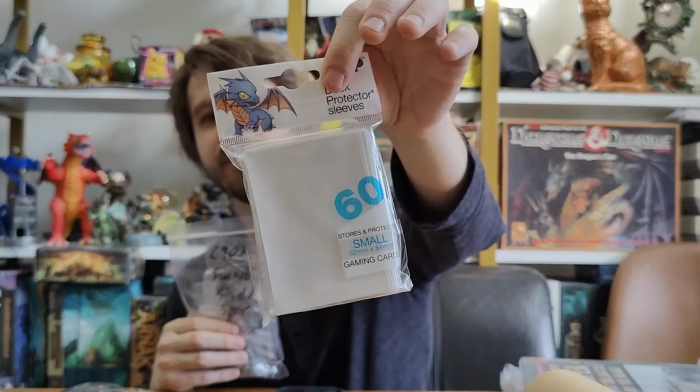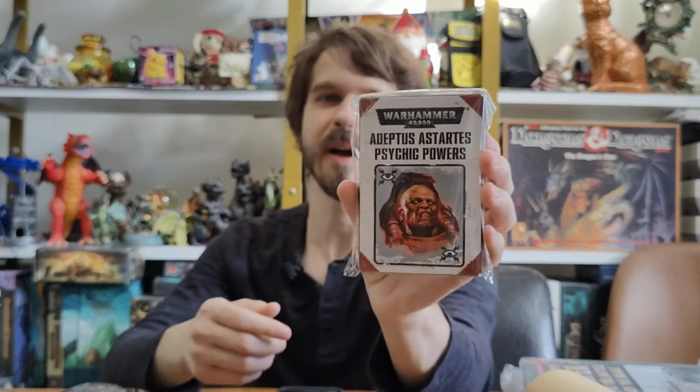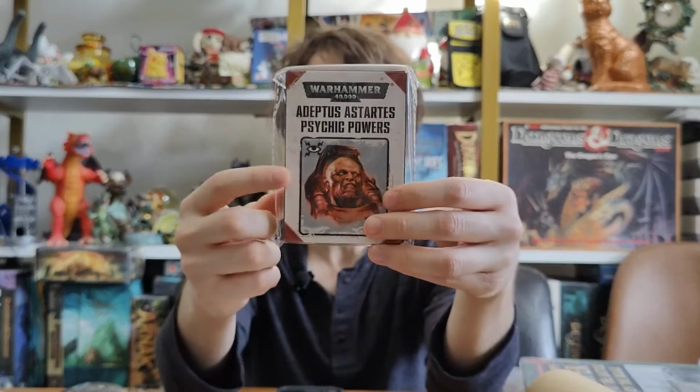Ultra Pro white small Japanese size sleeves. Those are going to be for Yu-Gi-Oh! or Vanguard cards. There's also other card games that use those, just not Pokemon or Magic the Gathering. Warhammer, Adeptus Astartes, Psychic Powers. This is going to have a bunch of little powers on cards, so they don't have to go through the rule book for the Astartes faction.